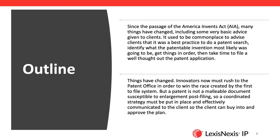The overarching message that I have for people is speed. And what I mean is you don't have the luxury of time that we did before the AIA. We need to get the filing date, and the filing date has to be fixed and formidable. That is, you have to have everything there that's going to support what you do thereafter. And to do that effectively, there are some tools out there that can help you do it, but it's got to be a philosophical thing that speed is a part of how you practice now to get that first filing date.